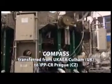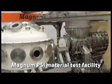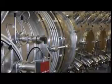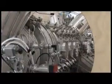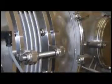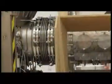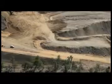A smaller tokamak, Compass, has been moved from Culham to Prague in the Czech Republic with significant upgrades. There is also a state-of-the-art high-power linear plasma generator called Magnum PSI being built in the Netherlands. These projects alone represent an investment of more than €400 million in technology development. To provide these test facilities, industry has worked hand-in-hand with fusion researchers. With the ITER project, there will be even more scope for innovations and their exploitation.